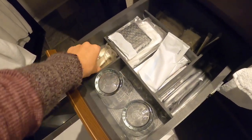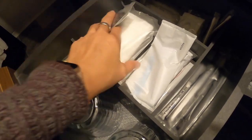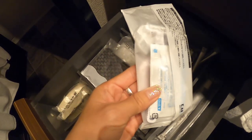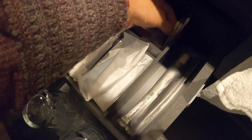They have a fridge in there. And let me show you the bathroom. There's this drawer right here with more cups. Hairbrush. What is this? I think it's a little hair thing. Washcloth. Toothbrushes, toothpaste, shaving kit. Need hair rubber bands. Shower cap and Q-tips. And we just have a couple towels down there. It's a pretty nice hotel.